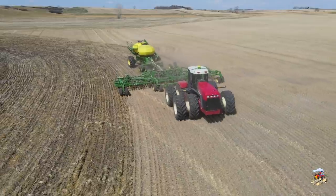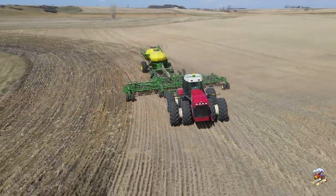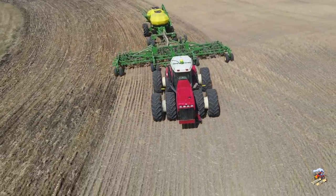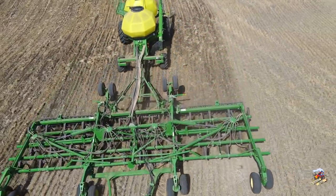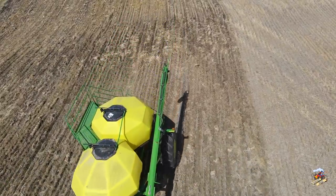But hey, before I quit talking and turn this video over to the sound of the machines, let's talk about the Versatile 2425 tractor you see right here. These were built at the Versatile factory in Winnipeg, Manitoba, Canada from 2002 to 2008. At that time, this was Versatile's biggest four-wheel drive tractor.